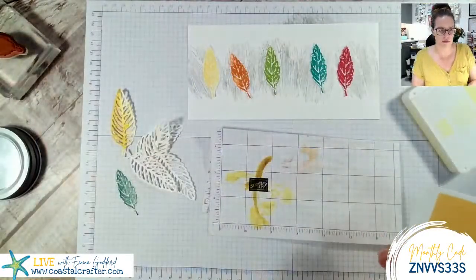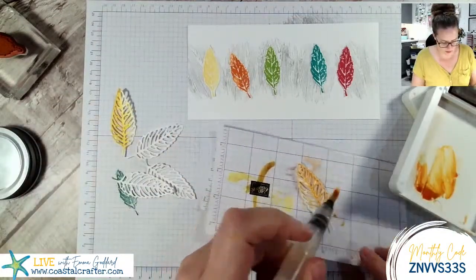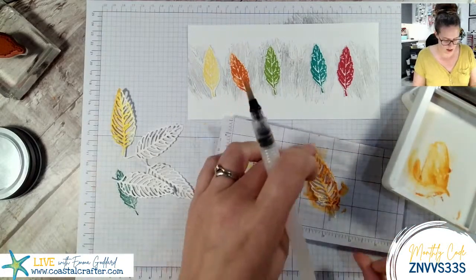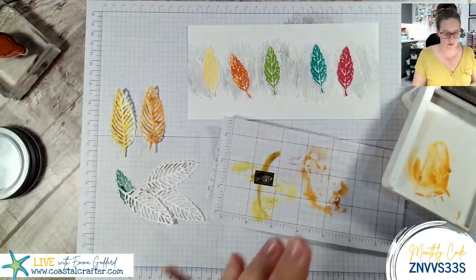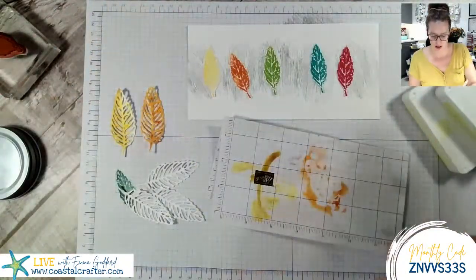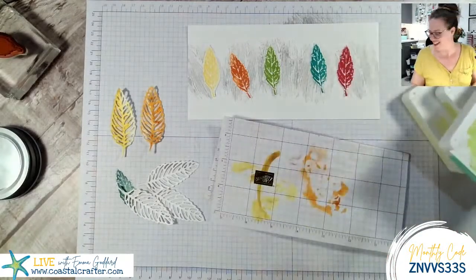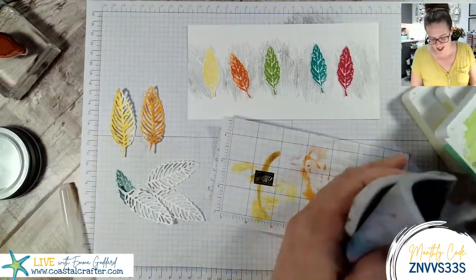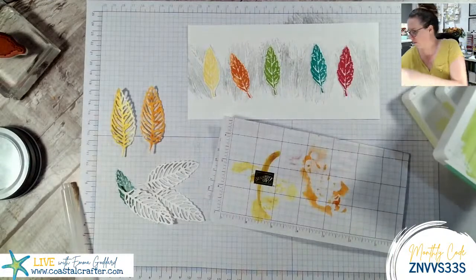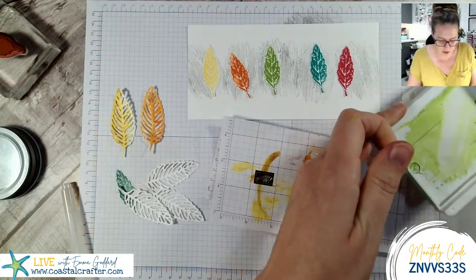Pumpkin pie. Like pumpkin. What is that? What have we got? Granny apple green I went for. Oh, my brush is yucky ducky. Still got orange in it. That's not a good mix. I'll just take my chamois and wipe that out of there, and I refill it with a touch of green.